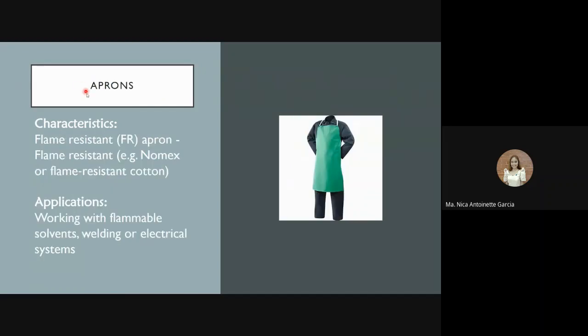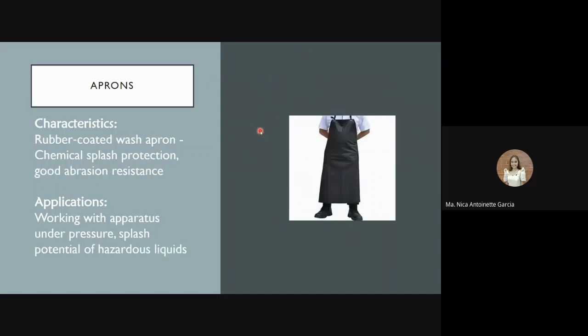Next is aprons. So, characteristic flame resistant. For applications, working with flammable solvents, welding, or electrical systems. Yan. So, pwede din naman pala gumamit ng aprons. Next, we have rubber. Coated siya, wash apron, chemical splash protection since it's rubber nga, and good abrasion resistance. For application, working with apparatus under pressure, splash potential of hazardous liquids.